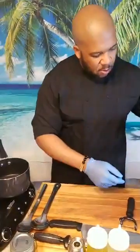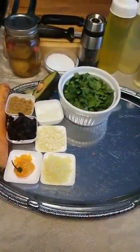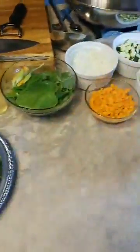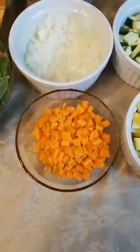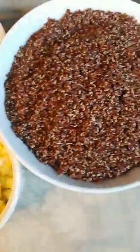Let's get ready. So, as you can see, I have my wok here ready to go. And we have an array of nice stuff over here. We got some quinoa on the far right hand corner. This is red quinoa. We have some squash, some carrots and onion. All of this I try to cook in season because it's fresh.